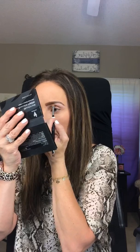The brow palette is definitely a staple in my makeup routine. It is something that I do all the time and will always invest in. You cannot go wrong with doing your brows.